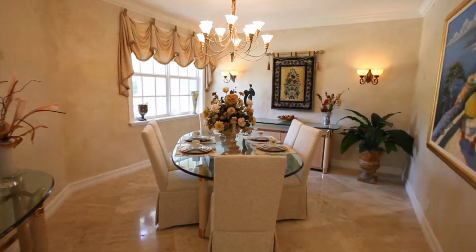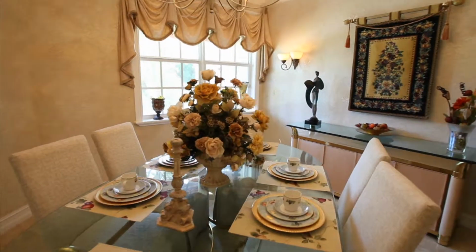Enjoy dining with family and friends in this formal dining room.